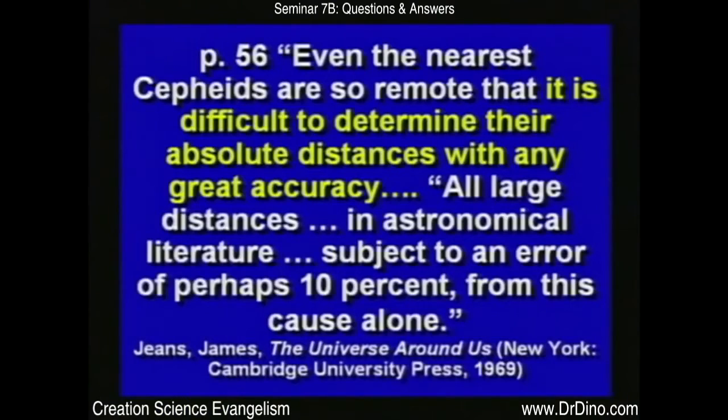I think we should say, look, until somebody's proven the Bible wrong, I'm going to believe it. Instead of saying, well, the scientists are saying it's wrong, so therefore we must believe the scientists. Don't go along with that. Even the nearest Cepheids, a Cepheid variable, are so remote, it's difficult to determine their absolute distance with any great accuracy. All large distances in astronomical literature are subject to an error of perhaps 10% from this cause alone. There are lots of different things that can cause errors in these measurements.